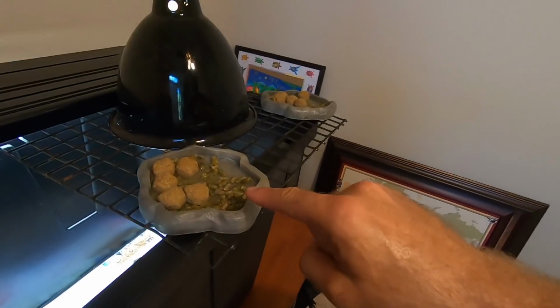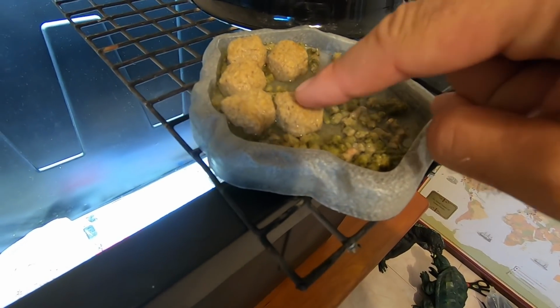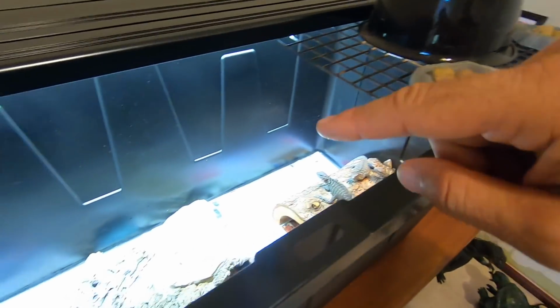So I'm just soaking some juvenile tortoise food or iguana food and some tortoise pellets, and I'm gonna go ahead and offer it to the babies and see if they eat anything.